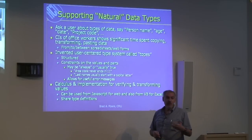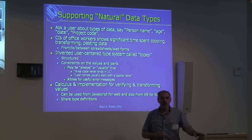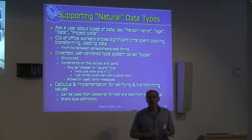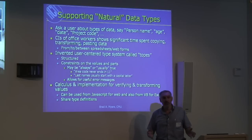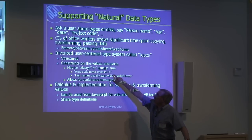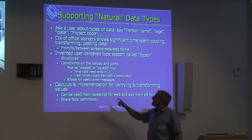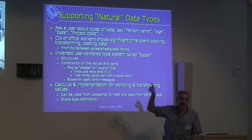Well, the problem with this, and the reason programming languages don't have anything in them, is that almost all the rules are only sometimes true. A lot of them have exceptions, or they're usually true, or they're rarely true, things like that. And so we need to have the ability to say things like area codes never end in 11. Turns out to be a rule that's true.